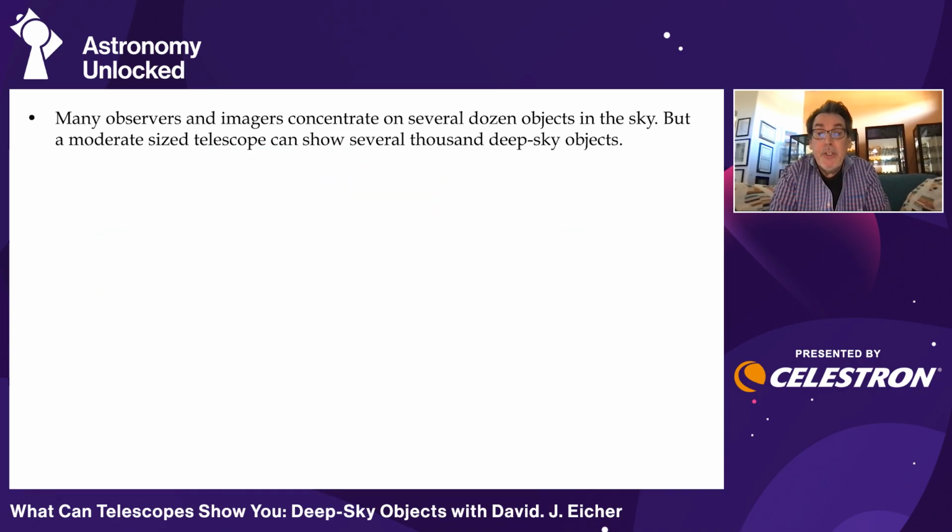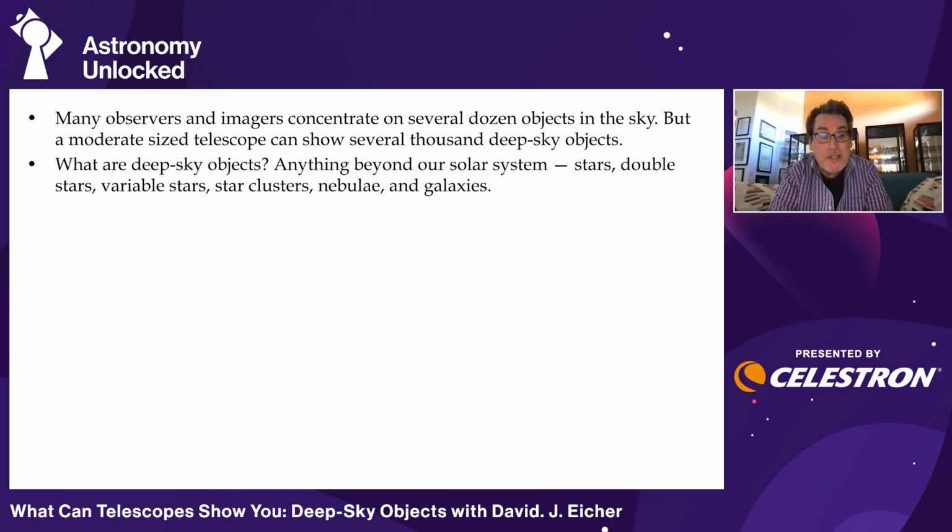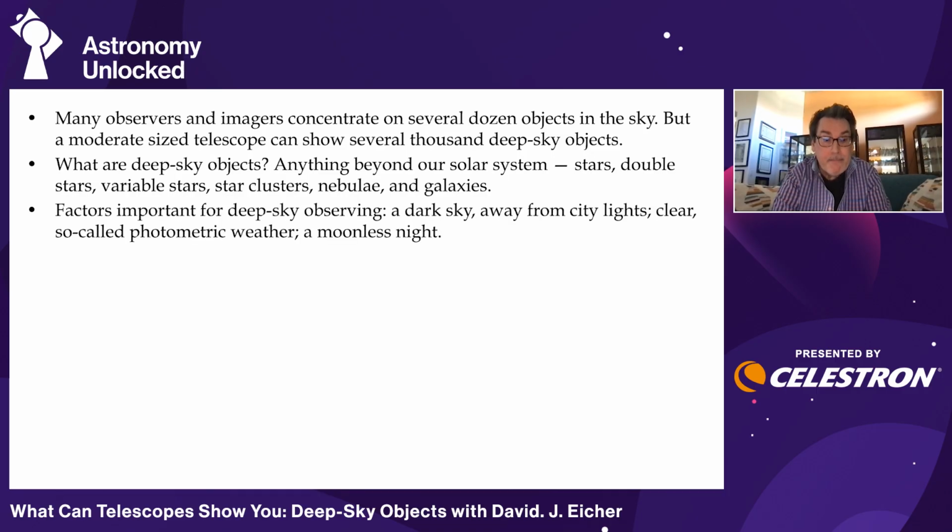Many observers and imagers concentrate on several dozen really bright objects in the sky, but let's keep in mind that a moderate sized telescope can show several thousand deep sky objects. There are many, many objects in the sky, probably many of which you haven't seen. What are deep sky objects? Anything beyond the solar system: stars, double stars, variable stars, star clusters of all types, nebulae, and galaxies constitute deep sky objects.